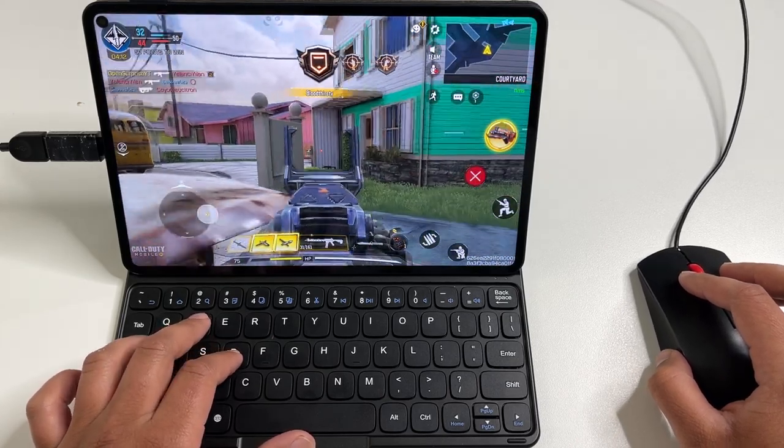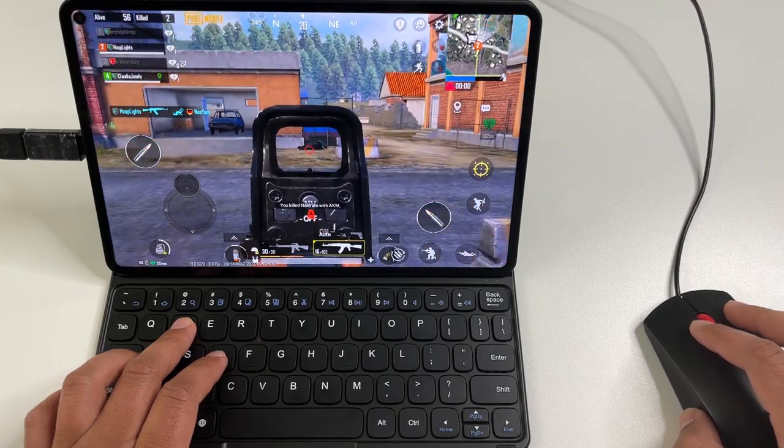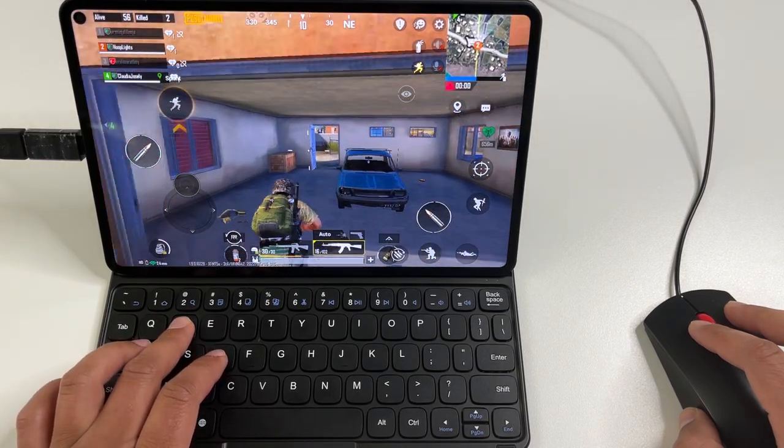You've all seen me test mouse and keyboard gaming on console, and today it's time to do the same thing on mobile. Yes, I'll be gaming on this tablet with a mouse and keyboard and more.